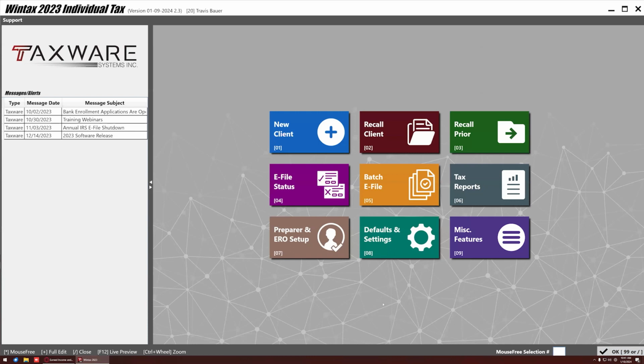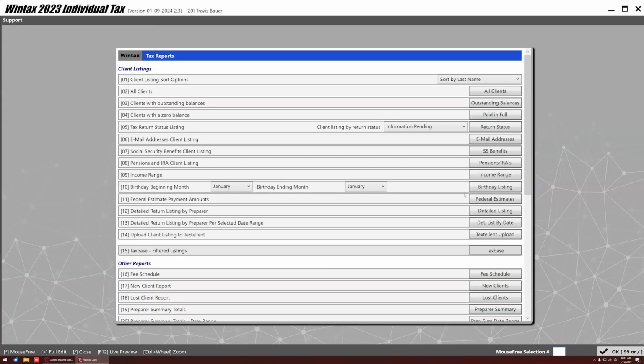All right, we'll go ahead and touch up on little things here before we go into e-file. Come back into e-file status. Batch e-file, it's pretty much when you're going to send out multiple returns. We'll come back onto that in a little bit. Tax reports is all the reports that we offer in the program.